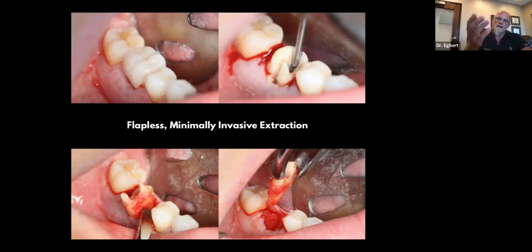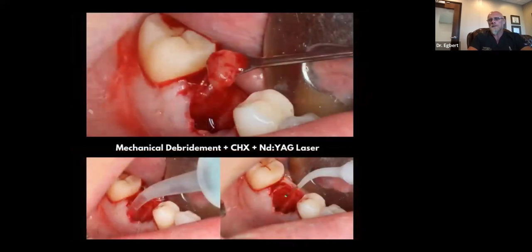We can then go ahead and elevate out. The goal is to ever so gently remove these roots. Again, I highly recommend that you simply section them every time. What's really important, and I see this happen all the time, is doctors skip the step of mechanically debriding that infectious tissue. If you don't get this granulation tissue out, there is a high probability that it could remain infected.